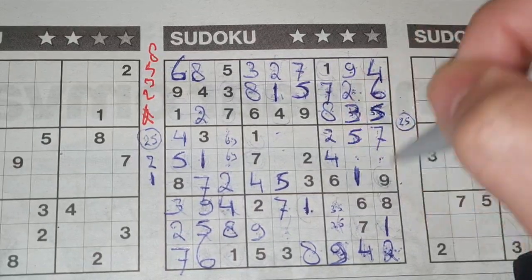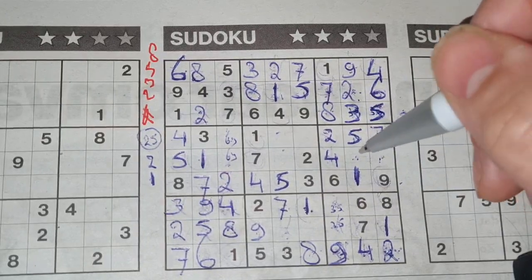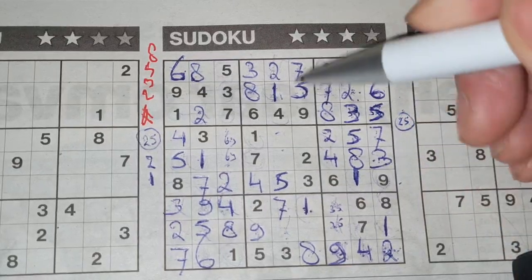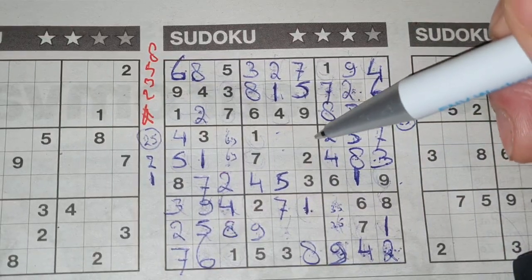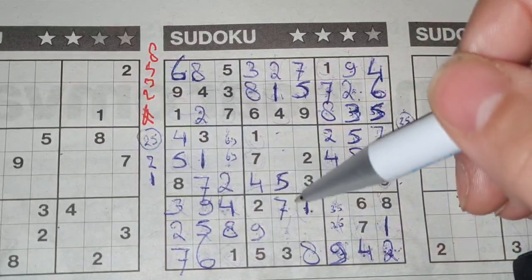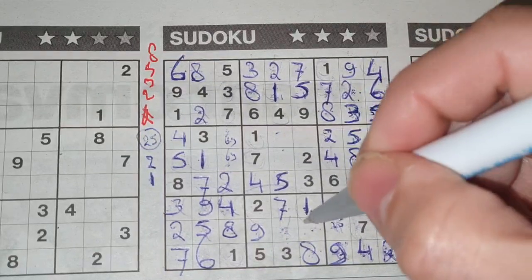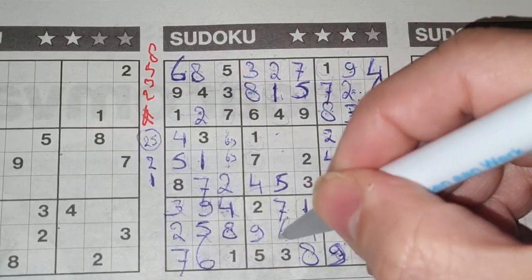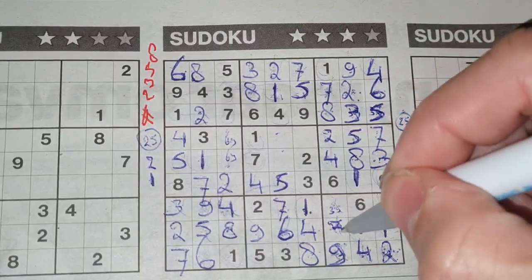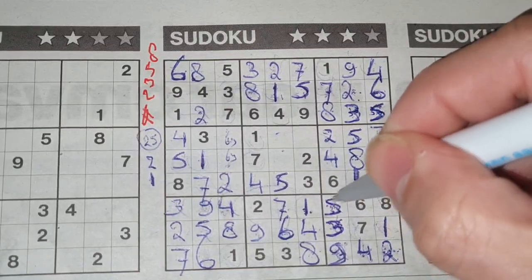2 boxes left in this big square. The 3 is missing, and the 8 is missing. We see here an 8, no 8 there. 8 should be here, and the 3 goes there. 2 numbers left in this big square for the numbers 6 and 4. We have a 4 there, no 4 there. 4 should be here, and the 6 goes there. 1 number left in this row for the number 3. 1 number left in this big square for the number 5.